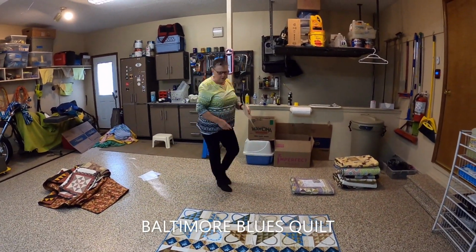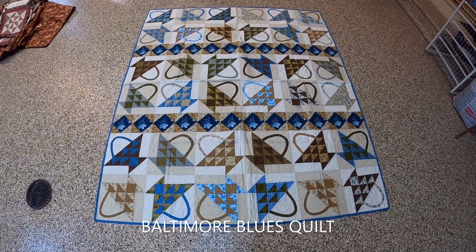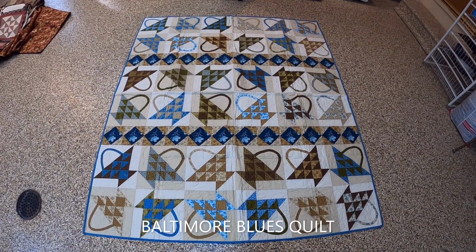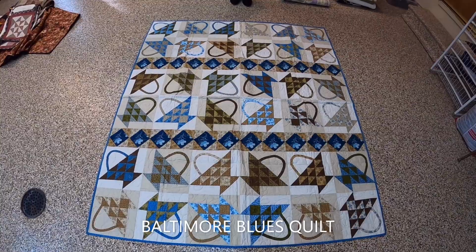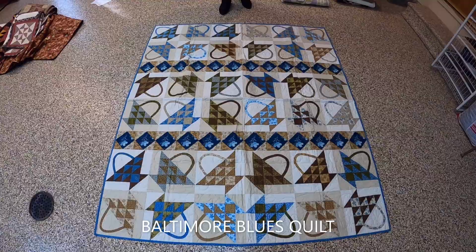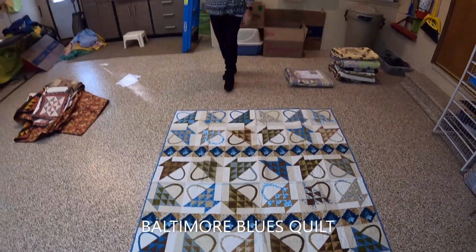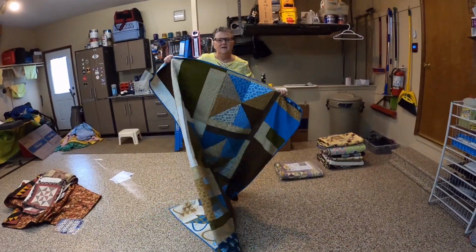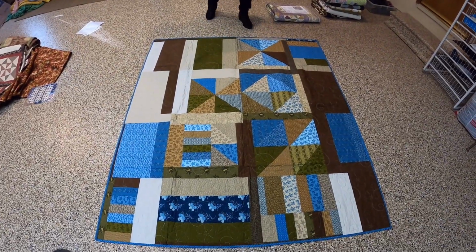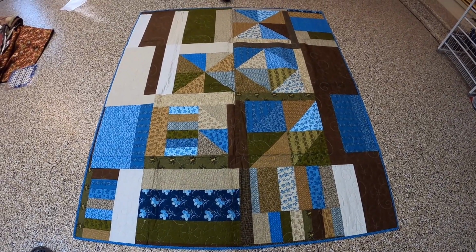A couple of years ago, at one of the retreats I was at, one of the ladies, Donna, challenged us all to do this Baltimore Blues quilt. You didn't have to do the whole quilt, you just had to do even one block, but I, of course, did the whole quilt. And this Baltimore Blues quilt is by Barbara Brackman. Okay, and this is the back of this one. The first two I didn't have anything particular on the back, so I didn't show those.